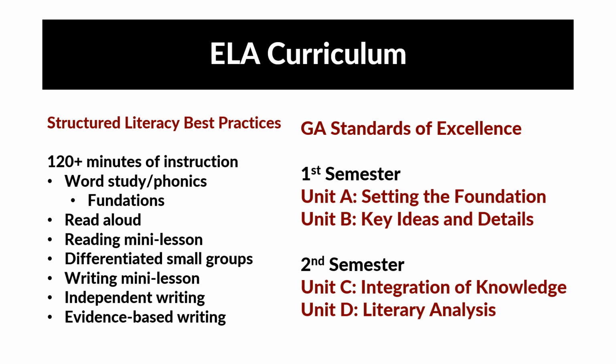In ELA, your student will be participating in 120 minutes of instruction daily. During this time, there will be word study and phonics through the Foundations curriculum. A read aloud will be done using a picture book, chapter book, or passage followed by a reading mini lesson, which focuses on specific reading skills from our state standards. Your child will also participate in differentiated small groups that meet their specific academic levels. In writing, your student's teacher will instruct using state standards for writing and give the students time to practice and hone their skills through independent and evidence-based writing.